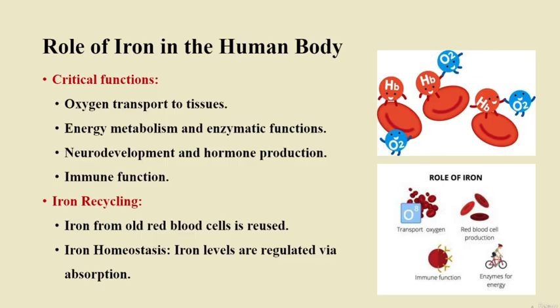Iron is vital for several key functions in the body, including oxygen transport, energy metabolism, neurodevelopment, hormone production, and immune function. About 2/3 of iron is found in hemoglobin for oxygen transport, while 25% is stored as ferritin in the liver, spleen, and bone marrow. It also supports enzyme functions critical for energy production and tissue repair. The body efficiently recycles iron, with transferrin ensuring its delivery to tissues. Since there's no active excretion mechanism, iron levels are carefully regulated through absorption and storage to maintain balance and prevent toxicity.